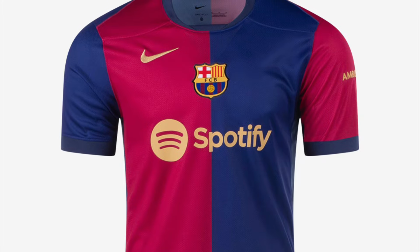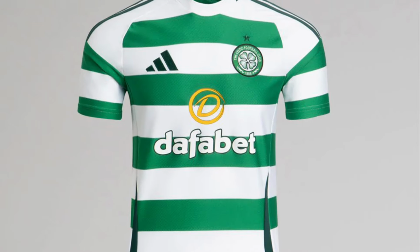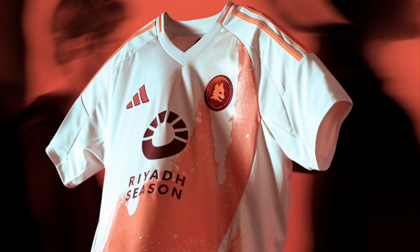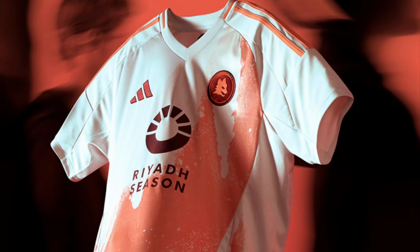Every single year, football clubs from around the world release brand new kits for the new season. So I thought it was a good idea to pick out the best new kit from 24 different leagues. And there are some incredible designs this year.